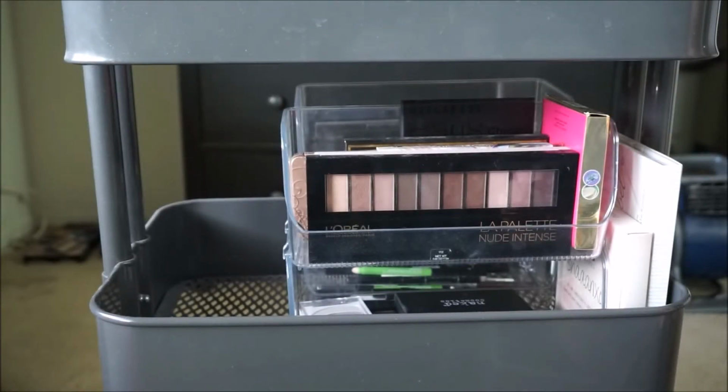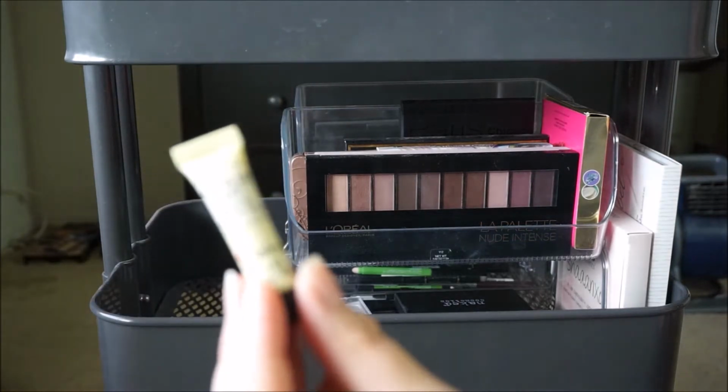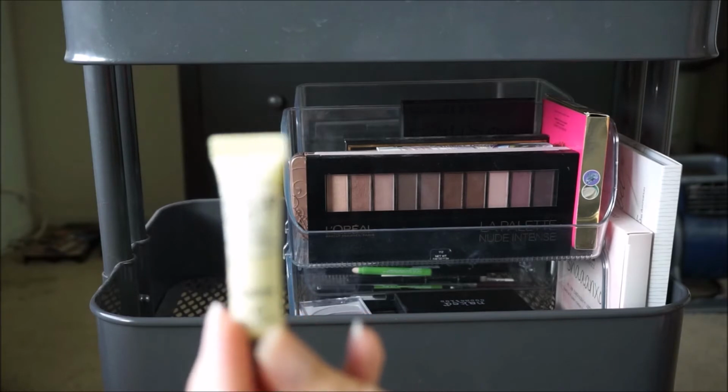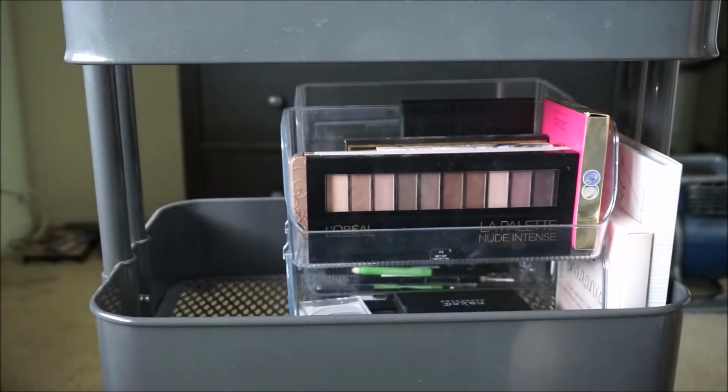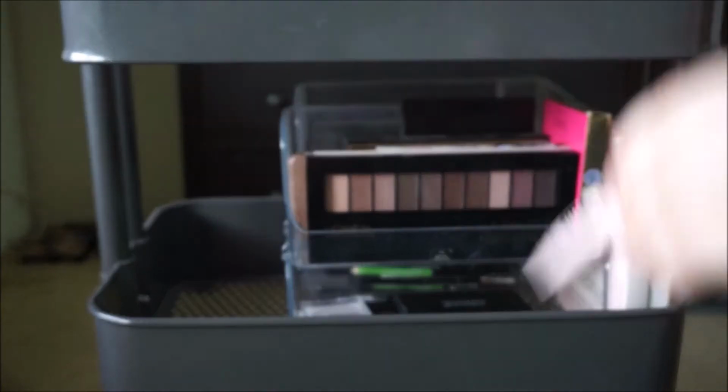Then I have the Put a Lid on It by The Balm, which is a pretty good eyeshadow primer. I haven't played with it enough to decide if I really, really like it. And then I also have the Thank Me Later eyeshadow primer, which I want to use more as well, but I haven't had enough time with it.